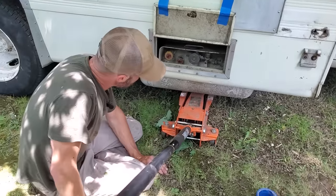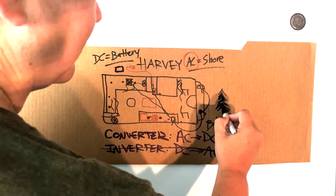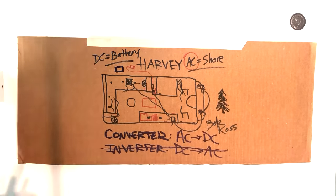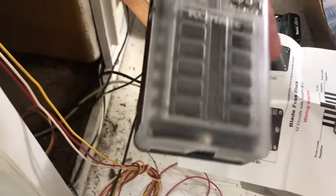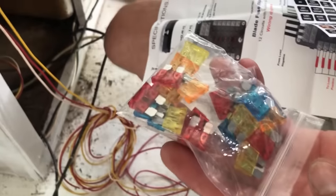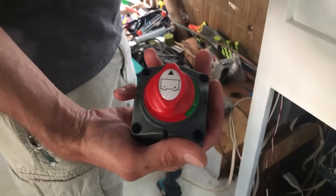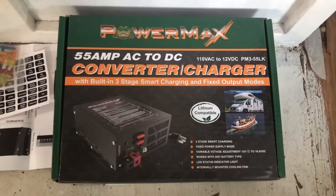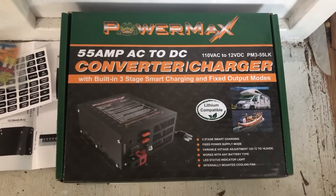Next, we got to work upgrading the electrical system, and if you check out that full video, you can see my awesome artistic skills. This is our old panel, and right. The new... Ooh, look at the new one. Wow. Nice and shiny. Comes with fuses already. We added a battery disconnect so our battery wouldn't drain if we accidentally left something on. And we also added a converter to power our DC items when we're connected to shore power.